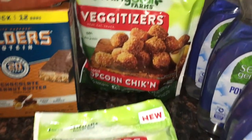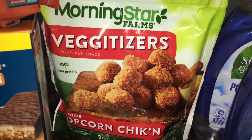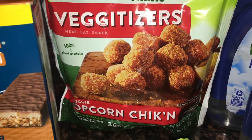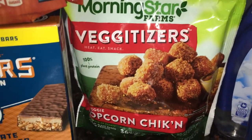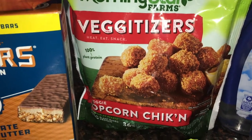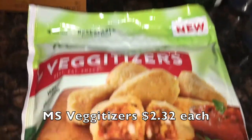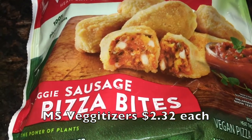Let's see, we're going to jump back here. Sorry, guys, I don't want to move the camera too fast. I also got these for my daughter, the Morningstar Veggietizers. I got her the popcorn chicken. There was $1 back on Ibotta, as well as, I think, like 10 or 15% off with the Cartwheel as well. So I got those, and then I also got her the veggie sausage pizza bites.